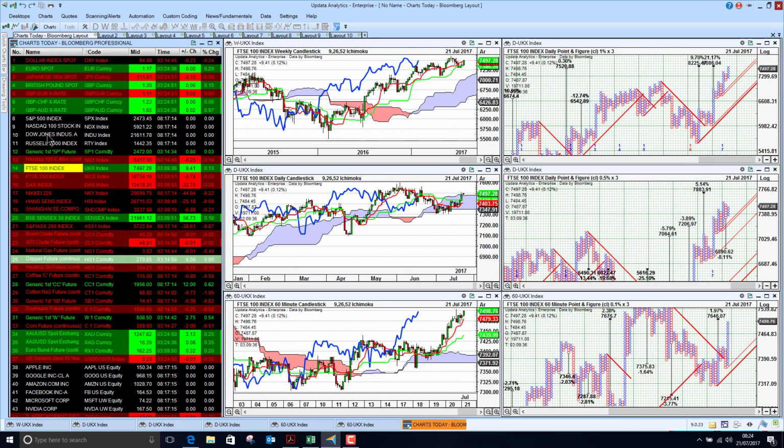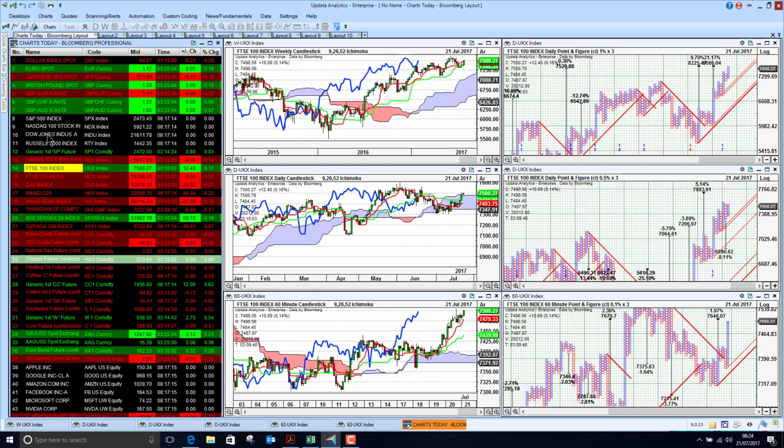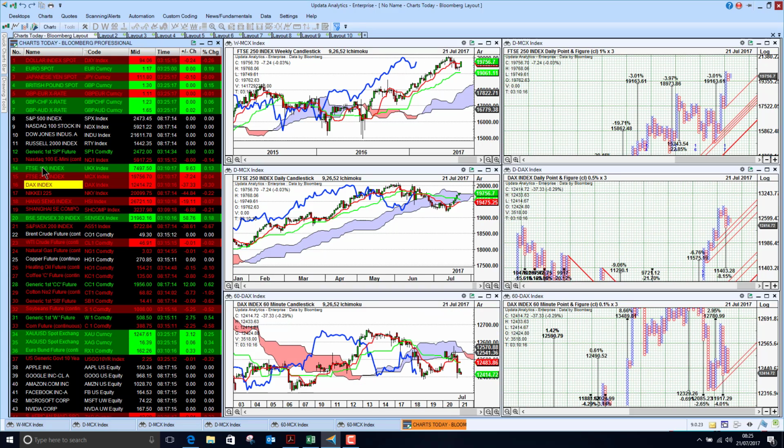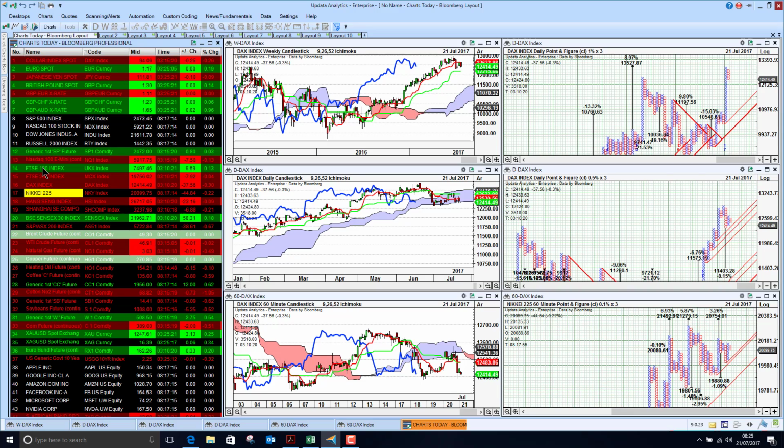The FTSE 100 index, we're seeing here is just rising more strongly. Again, looking very strong now short term. We've got an upside target of 2% away, about 7,650, and we've got an even bigger target on the medium term chart of about 7,890, so 5% higher. FTSE looking better all the time. FTSE 250, we're seeing big move here. And then the DAX also is just looking a bit more bearish short term.